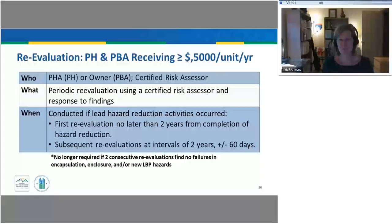What do you mean, if they were found to have no hazards, like they never had any hazards ever, or was there lead work done? Like our covered units, and we do our environmental investigation, and we determine that they don't have any hazards. Okay, so this ongoing maintenance is ongoing maintenance as a result of lead hazard reduction activity. So if there was no lead hazard reduction activity that ever took place in the unit, then we don't need to do ongoing maintenance as it relates to lead in that particular unit.